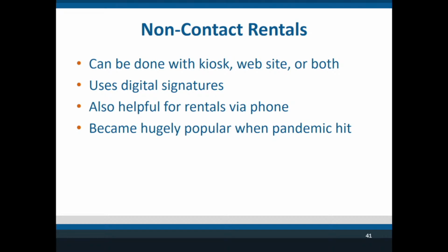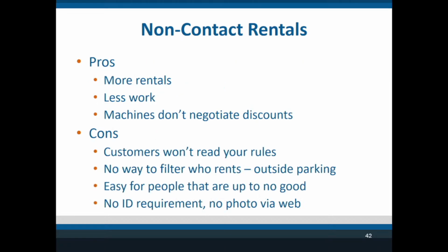If you don't have a mechanism to sell the lock with a kiosk, what a lot of people will do is they will hang a lock in each of the empty units. And so that's a way to get around it if you're not going to do some sort of lock dispensing kiosk. But no, once the pandemic hit, that's when we really saw that completely take off.